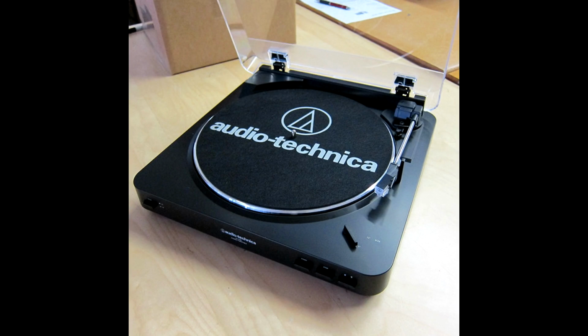Not very upgradable. You can't change the cartridges. You can't change the stylus pressure or anything like that. So you're kind of stuck with what it comes with. But certainly as an entry-level turntable for somebody who's not sure whether this is going to be a serious hobby for them, the thing sounds good. I've heard it, and there's nothing wrong with it at all. So not a bad place to start.